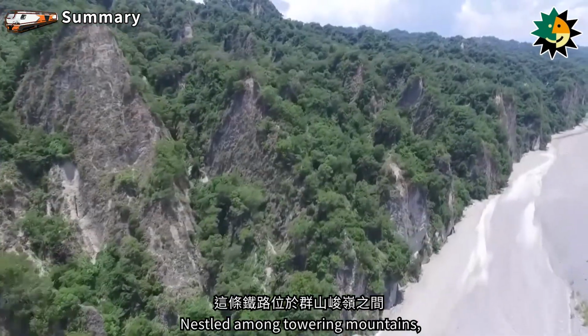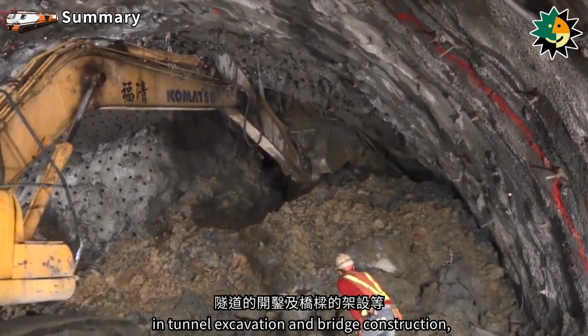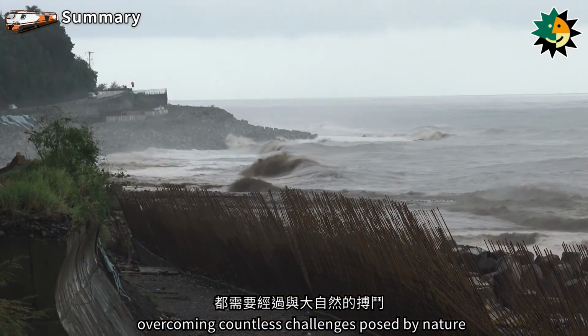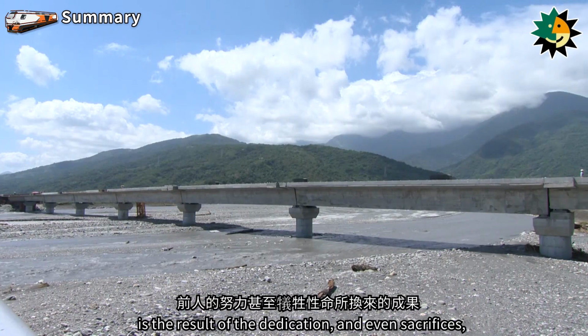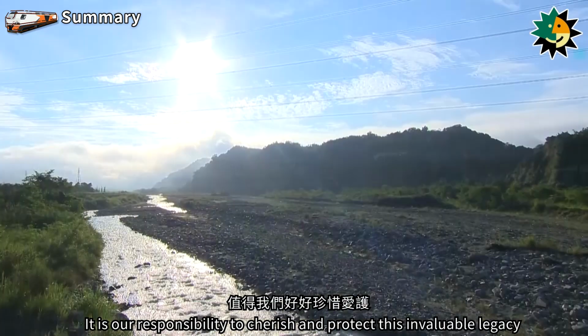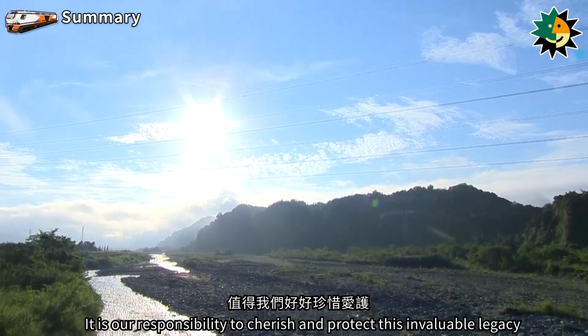Nestled among towering mountains, this railway was built through relentless efforts in tunnel excavation and bridge construction, overcoming countless challenges posed by nature. The safe and convenient transportation we enjoy today is the result of the dedication, and even sacrifices, of those who came before us. It is our responsibility to cherish and protect this invaluable legacy.